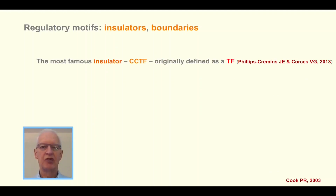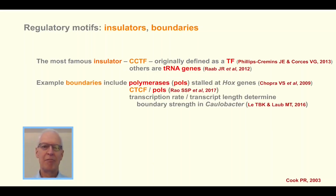Insulators and boundaries. The most famous insulator was originally defined as a TF, hence the TF in CTCF. Others turn out to be very strong promoters of tRNA genes. Boundaries, people have mapped what they are. They're often polymerases stalled at Hox genes. They often contain CTCF and polymerases.